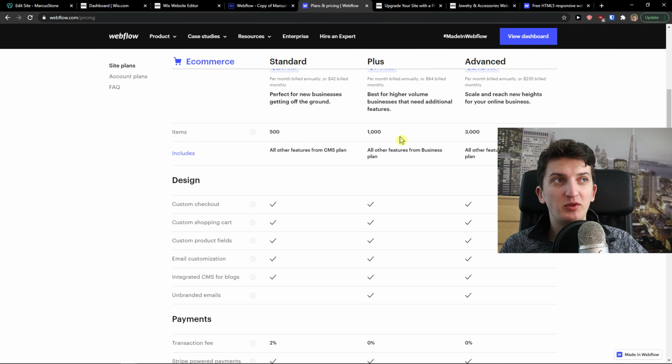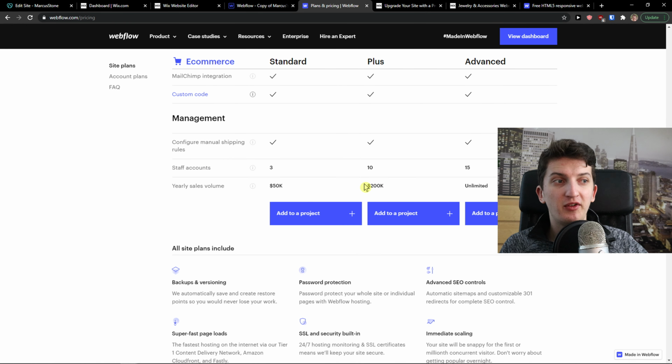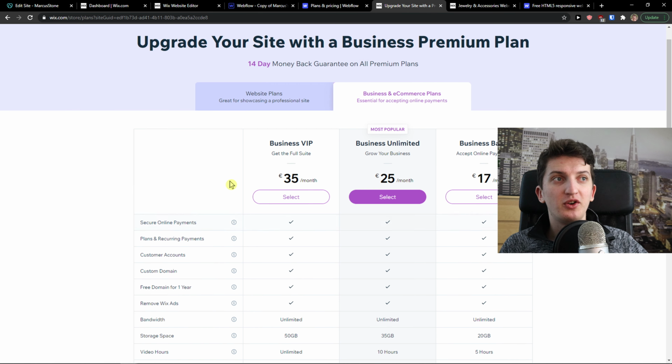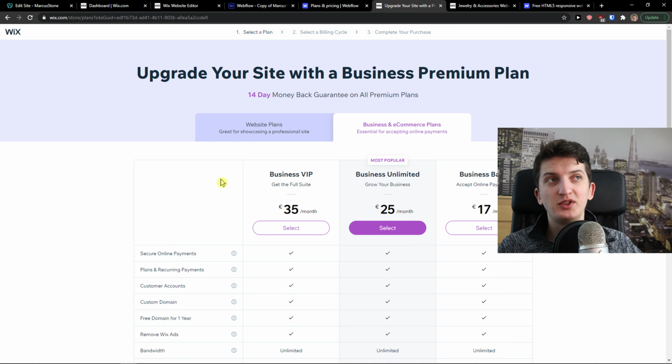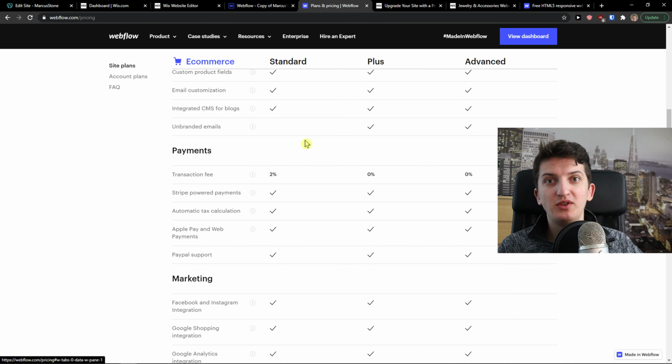Then you can see the transaction fee, you don't have any on Plus. And you can have integrations and everything. So yeah, I mean, I wouldn't personally use Wix or Webflow for e-commerce. There are much better options to use, like Shopify, or go with Squarespace for a few products, and it's going to be much simpler.